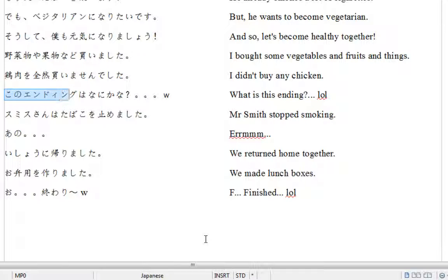And, what is the ending? Lol. So I couldn't really think of what else to put. So Smith-san はタバコをやめました。Mr. Smith stopped smoking. So タバコをやめました, stopped cigarettes. So stop smoking. やめ, for to stop.